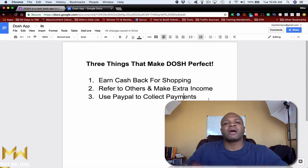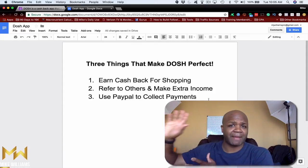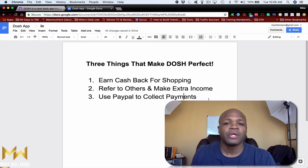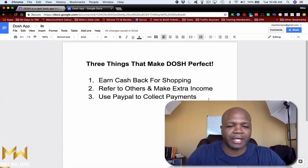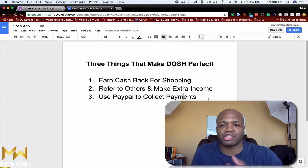But this opportunity here is really cool because if I refer my business credit card to somebody else, say, hey, check out Capital One business credit card, they're not going to give me any cash back for that. So the Dosh app actually does that. When you refer to others and make extra income, like it says in number 2, I'm going to bring up the app so you can get a visual of what I'm talking about. And of course, you use PayPal to collect your payments. I think that's great. Super easy.